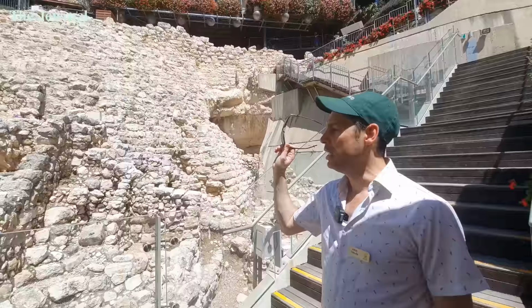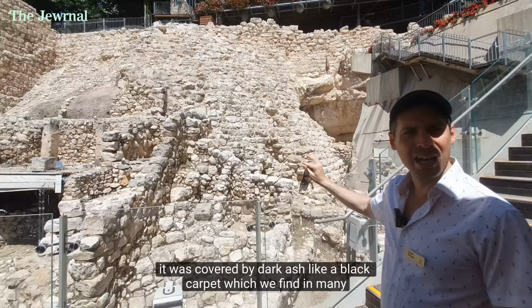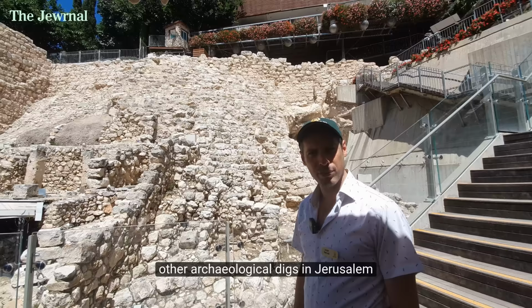The last thing I'd like to tell you over here is that when Eilat dug here as a student with her professor, Yigal Shiloh, when they reached this First Temple period layer, it was covered by dark ash, like a black carpet, which we find in many other archaeological digs in Jerusalem, the famous destruction layer of the First Temple period.